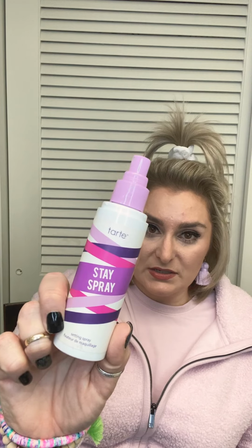This Tarte product called Stay Spray is a decent setting spray. It's got a lot of product in here. I can't remember exactly how much it costs, but I know I bought it in one of those, if you buy two, you get this one on, you know, kind of thing. Buy two, get one 50% off or something like that. It's a good setting spray. I would recommend this one.